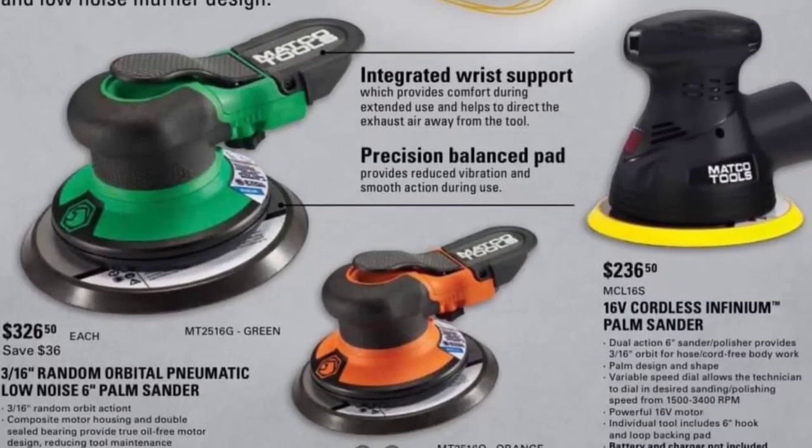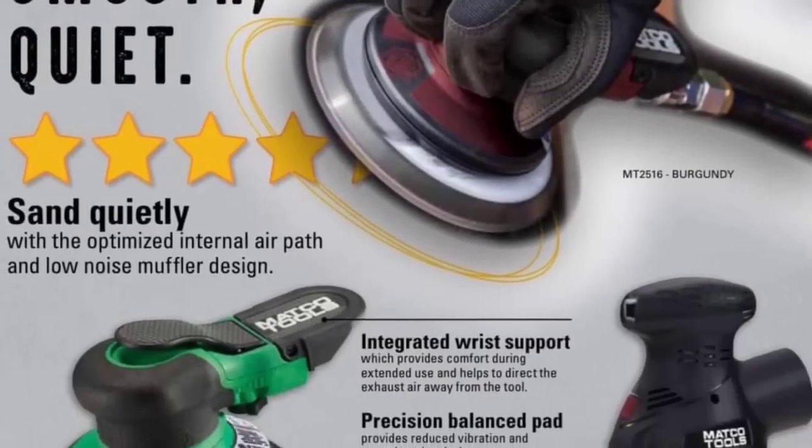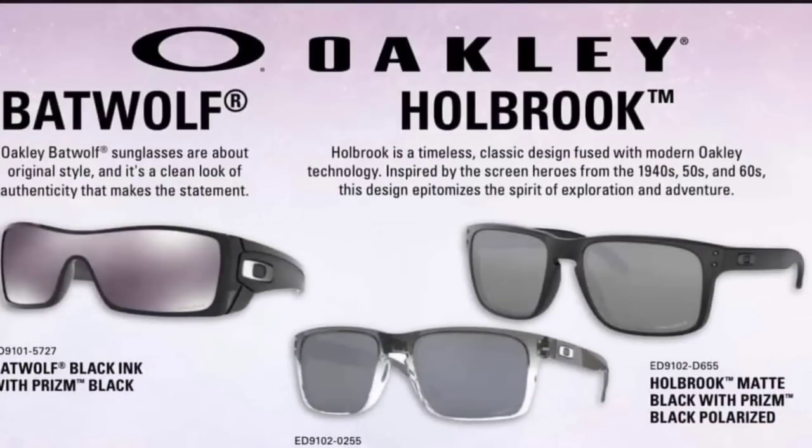326, your choice of colors. 236. Yeah, I'm not much of a body guy, so I don't know much about them. Looks cool. We got some Oakleys.